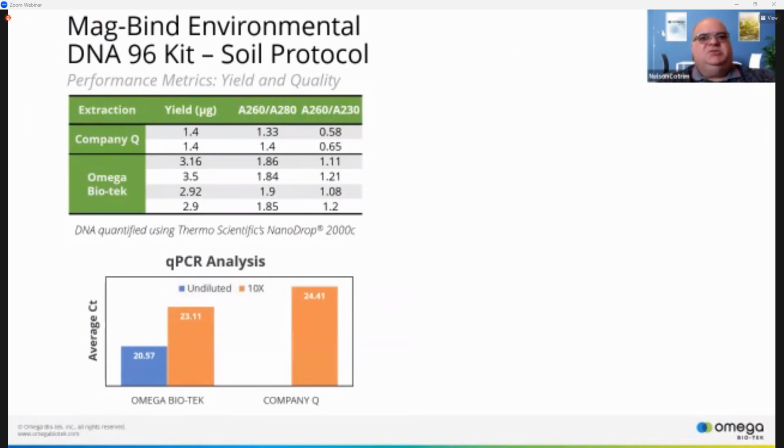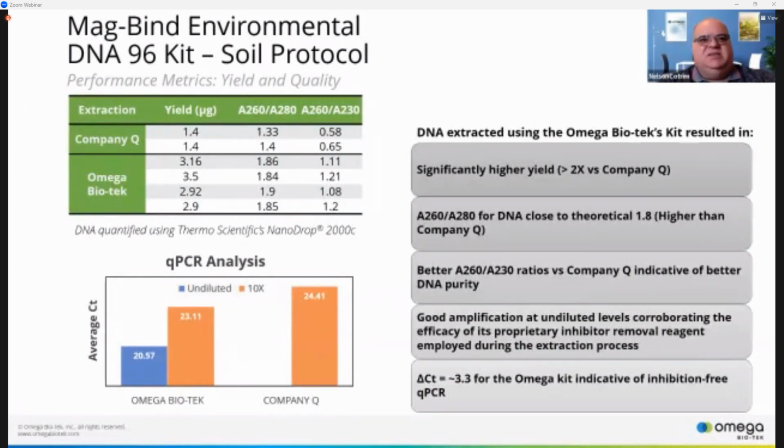The results for the test of the soil samples show that the MagBind environmental kit produced over 2 times the yield of those obtained by the competitor kit. Both the 260/280 and 260/230 ratios were also higher than those for the competitor kit. The PCR analysis comparing a 10 times dilution versus the undiluted sample resulted in a delta CT of around 3.3 between the diluted and undiluted eluates, indicative of inhibition-free amplification.